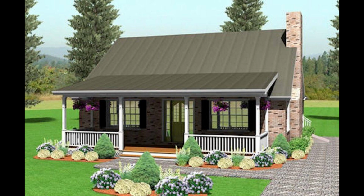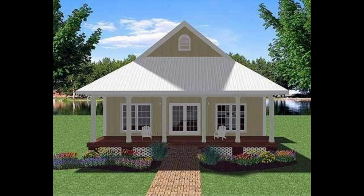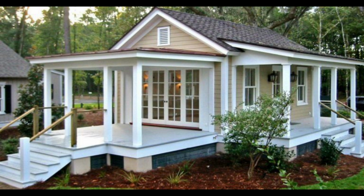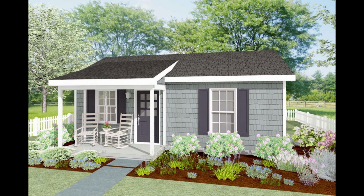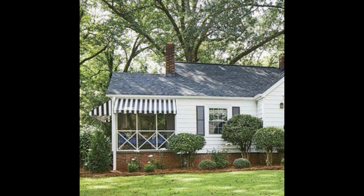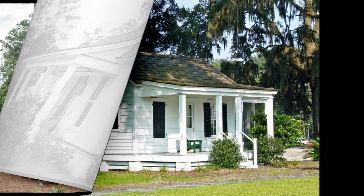Now, let's take a closer look at the heart of this cottage, the grilling porch. This is where family gatherings and barbecue parties come to life. So you can see lots of images showing grilling porch design. Basically, this video is based on grilling porch small cottage design ideas. So you can see different ideas that you can take from this video, showing exterior model design, multiple ideas.